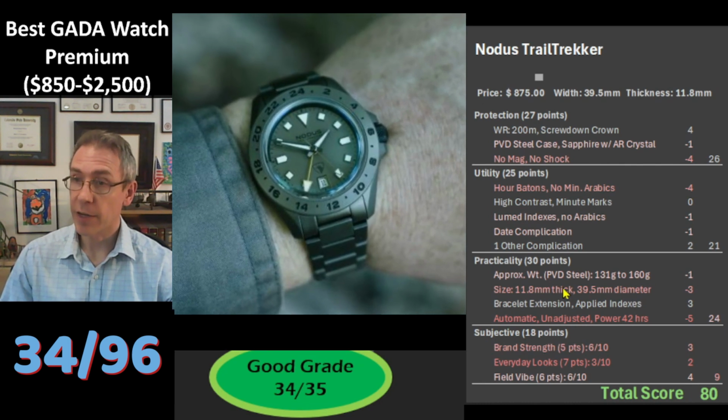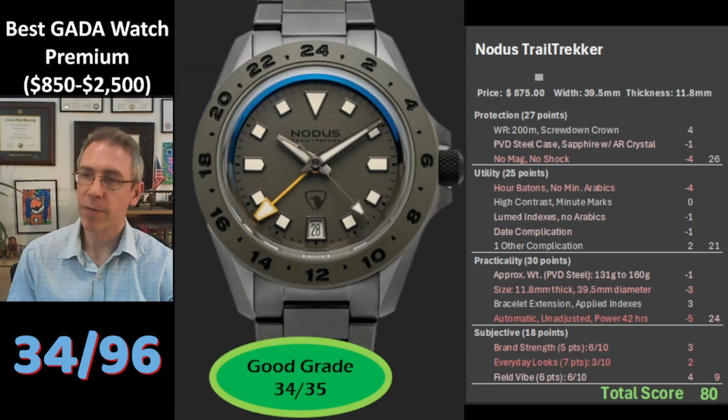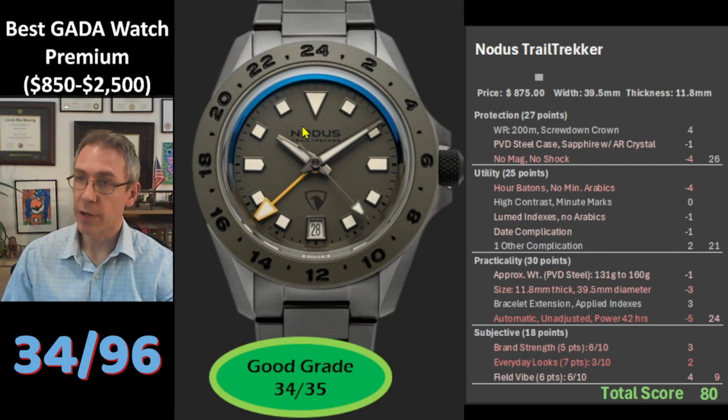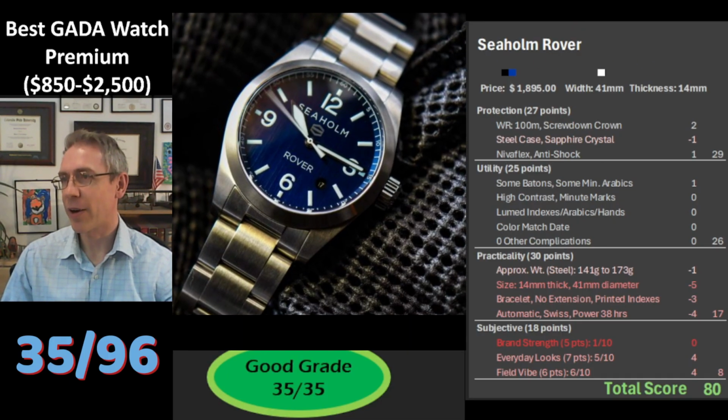You do get the bracelet extension with that Nodus extension, which is fantastic. I love that. It's also really nice to have a bracelet that matches the case. So I'm glad they did that. Cool look. I'm a fan of Raven and Nodus. Score of 80. 35th is the Seaholm Rover, another Rolex Explorer inspired watch.